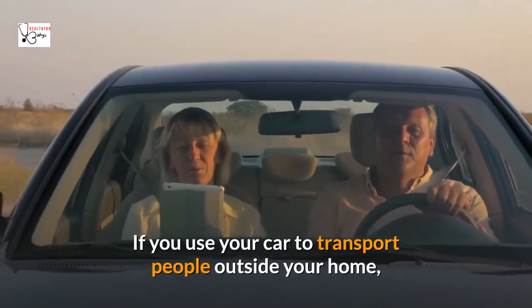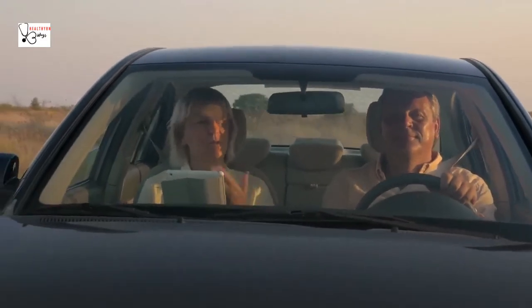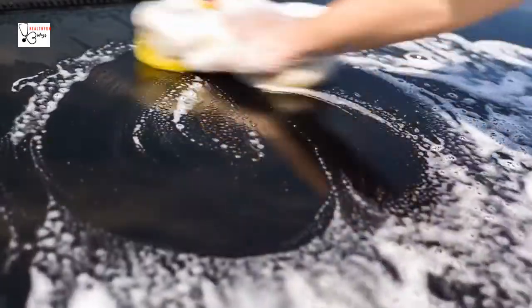If you use your car to transport people outside your home, or if you are a ride-share driver, you should clean and disinfect commonly touched surfaces in the car at the beginning and end of each ride or shift. If you've given a ride to a person who appears ill, you should open all doors and windows after the ride and clean and disinfect the vehicle.